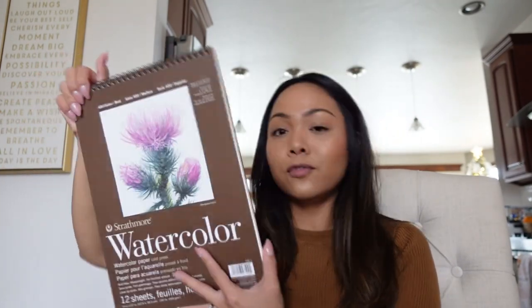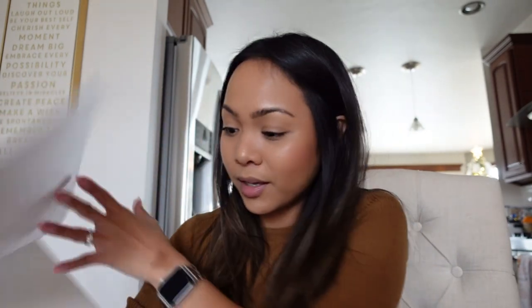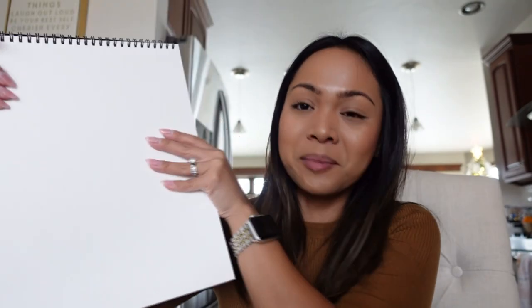And then of course I got a good pad, but this is $12.49 for 12 sheets, so it's pretty much $1 a sheet, and it's just like, you better be worth it. This is the 400 series. It says best, so it better be really good. I mean, I am looking at it and it is already feeling a little bit better. Okay, a lot better than the one that I got from the dollar store. So that's that. That's everything that I got.